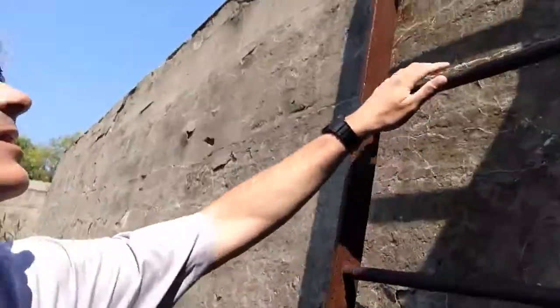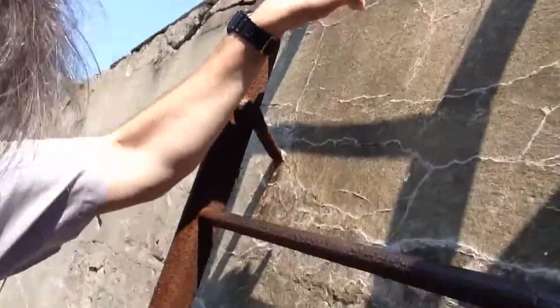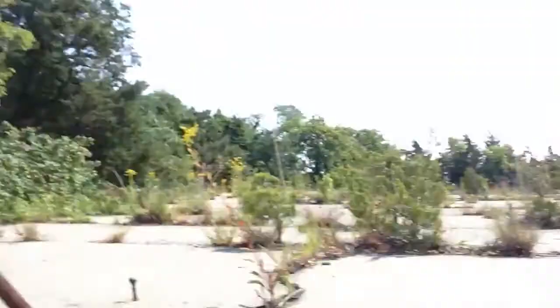Let's see. Do we dare? I'm in white pants. I got one hand on you. If anything goes wrong, I'm dropping you first. What do you see? I'm coming down. I can't do it.